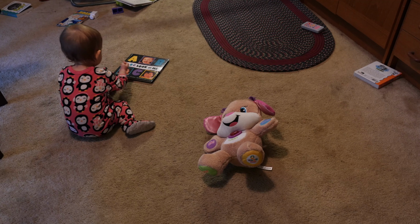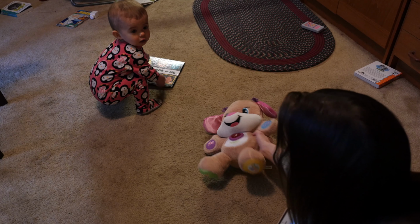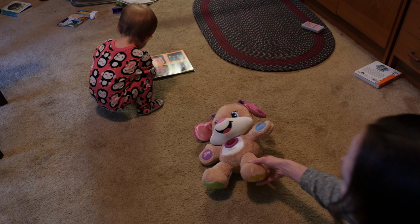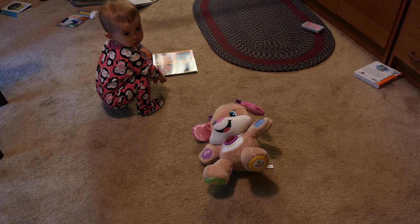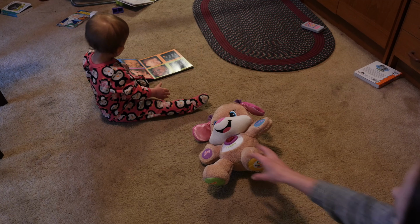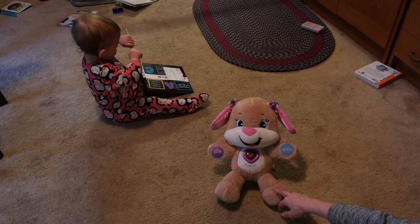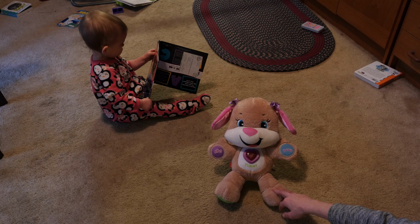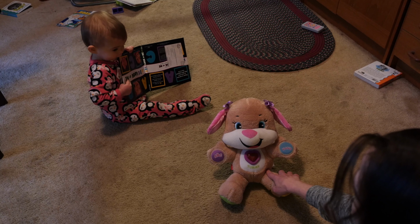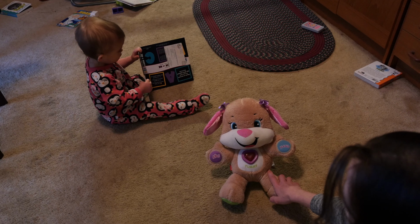Hey everyone, I wanted to go over this new toy Myla got for her birthday. I thought it was really neat. She really likes it. It is the Laugh and Learn Smart Stage Puppy. Now, I do believe that there are two different kinds, one with pink ears and the other one is more, I think, colors for like boys, so this one's probably for girls. Obviously it has bows and stuff on it, so I really love this.